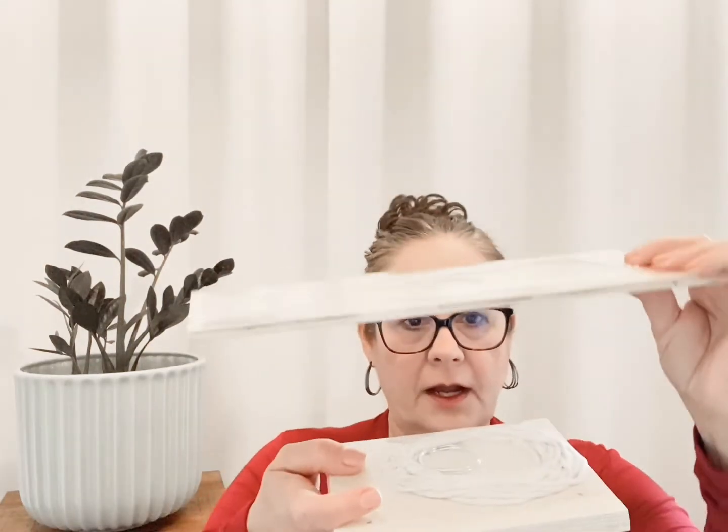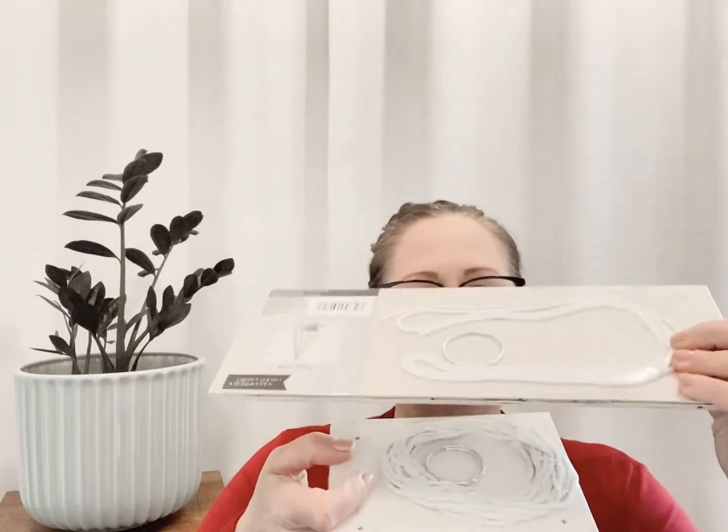Now I wanted to just throw in some of the just plain home decor pieces, and I did get a couple of the hanging shelves that I wanted to put in there. And then I found one of just the signs that they had that's completely plain that you can do whatever you like with. And of course I got one of the round ones also.